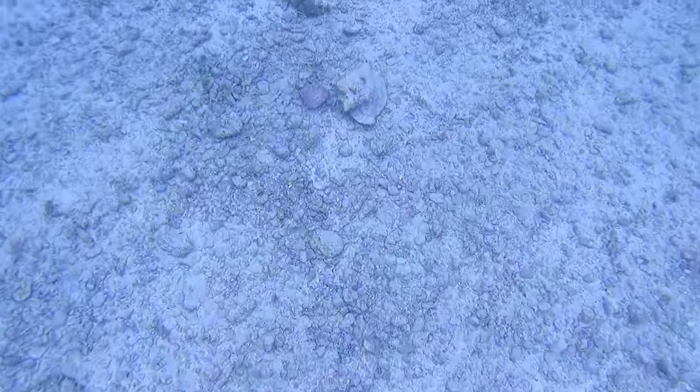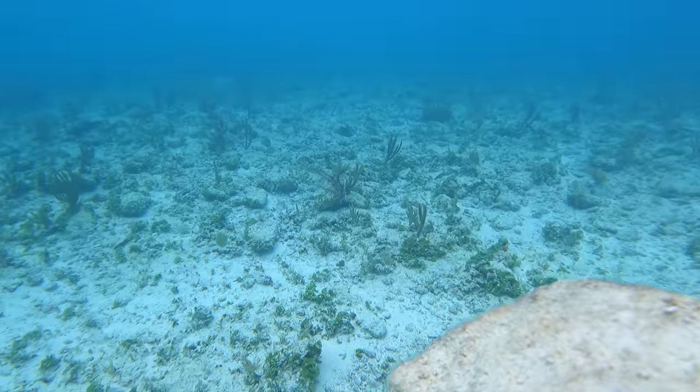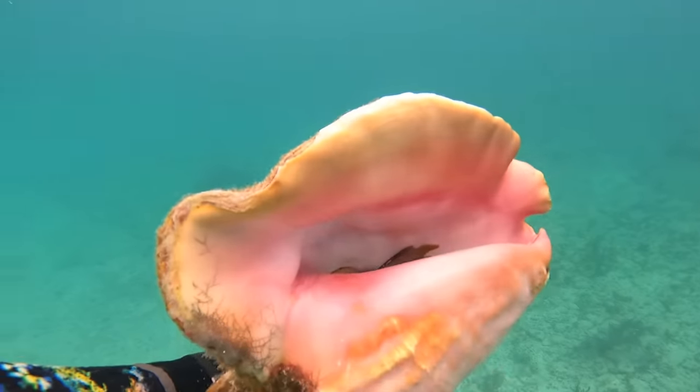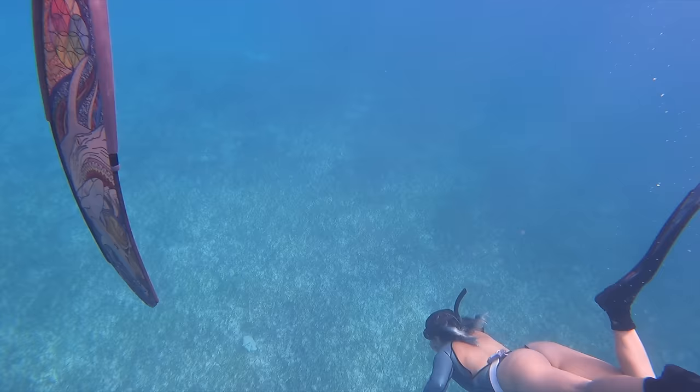Yeah, I got my first one right here. They're actually really hard to spot from the surface. We're at about 20 to 25 feet deep right here. From the surface, they kind of just look like everything else on the ocean floor. This is a delicacy here in the Bahamas, and people love it. Oftentimes, you'll see conch fritters on the local menu.